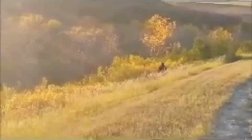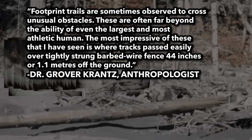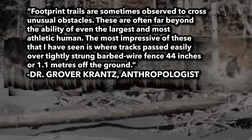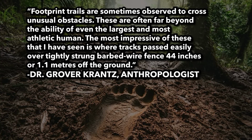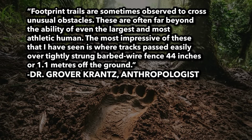Another quality of authentic tracks is their uncanny tendency to continue across difficult terrain with apparent ease. Dr. Krantz explains, "Footprint trails are sometimes observed to cross unusual obstacles. These are often far beyond the ability of even the largest and most athletic human. The most impressive of these that I have seen is where tracks passed easily over a tightly strung barbed wire fence, 44 inches or 1.1 meters off the ground."